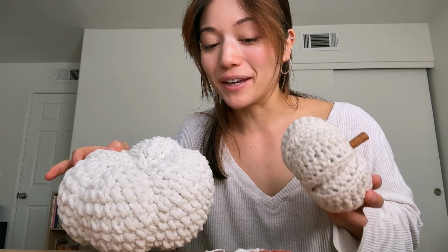This was actually a really fun project. All of the crochet projects I do are honestly very fun. I am just having a blast making pumpkins, but I am going to start playing some Stardew Valley and then get back to crocheting.